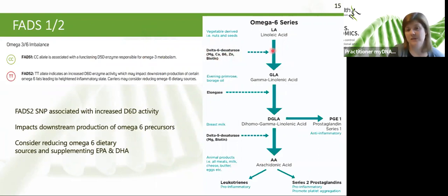And the evidence in the literature is showing that. And then this will lead to an accumulation of that slightly more inflammatory eicosanoid pattern that we see as practitioners. So the advice from the report really is to consider reducing the input of omega-6 dietary sources, whether that's up here at the linoleic acid or even to loading with more arachidonic acid from the diet here, and to balance that with some EPA and DHA supplementation or with changes to diet.